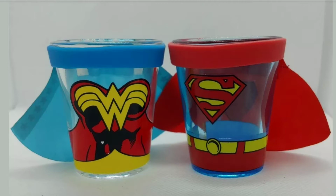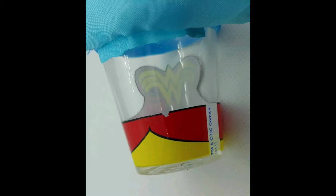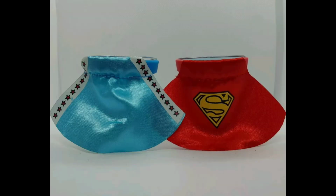Now, these two items were so exciting. I found these two at the Goodwill bins, and they are shot glasses of Wonder Woman and Superman, and they are wearing capes. Now, unfortunately, the Wonder Woman has damage on it. However, that did not stop the buyer from snatching up the two for the price of $15. However, I somehow marked free shipping, and so I only made $9.50 on the sale before fees.